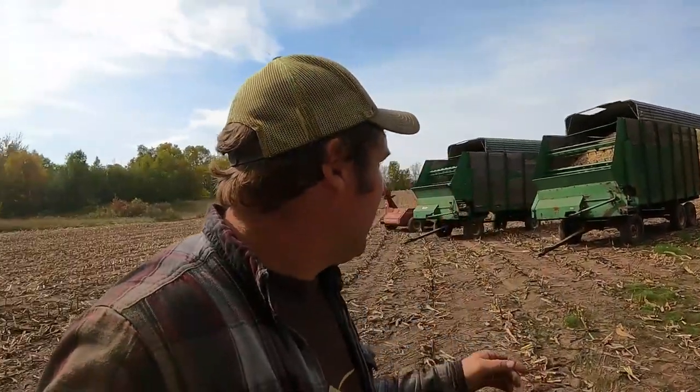Two loads. I've still got at least another load left on this field, but it takes so much time chopping these. It's pretty short runs, a lot of time on the ends, because it took me over an hour to fill these two wagons. So it takes up a lot of time on these short fields, but once we get into the big field, it'll be a lot better. So I'm gonna run home now, grab the 8:30, and we'll start getting these unloaded.